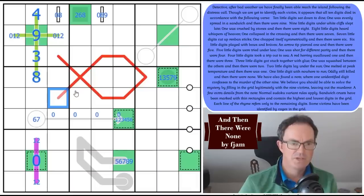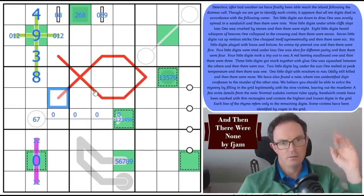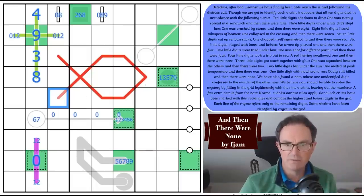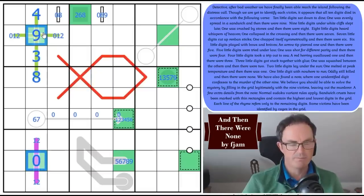I still don't understand how this is going to work in terms of digits being... well, unless that sixth line or fifth line, whatever it is, saying one's shot for different parity, and I don't have to identify it in the grid. Maybe that's what's going on. Okay, so let's assume that because 0 and 9 are in the grid, they are the extreme digits of the sandwich, because that's what the instruction said. Something like sandwich crusts have been marked with thin rectangles and contain the highest and lowest digits in the grid.